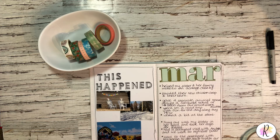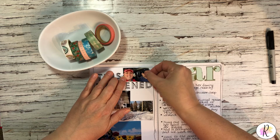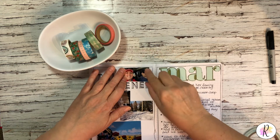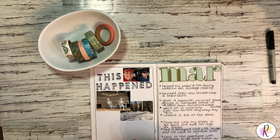Yeah, it's very nice. And as you can see, I have a bunch of washi tapes that I pulled out, just different ones that might work. Obviously not using them all, but I thought we could try some of those. So we can maybe see which ones work. And we'll put some washi on here. You could always put some stickers or whatever else you might want to put on here for some design elements. So that's always an option if you have the room.